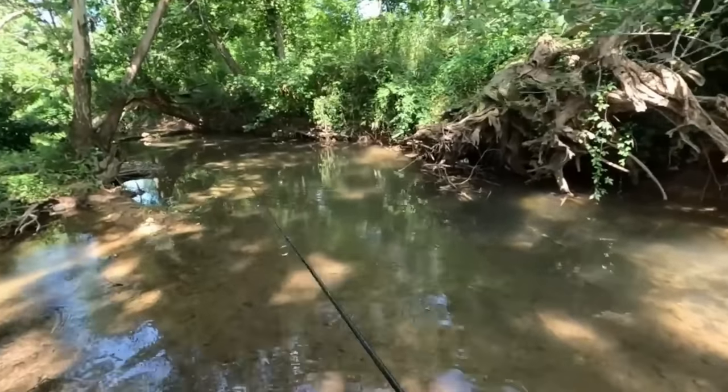Dude, I don't even know if they're going to bite in that area, but they definitely don't want a small bait. There are several good bass hanging out under that tree right there. There we go. I think that's 30.